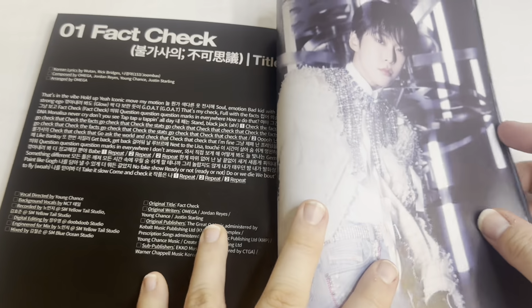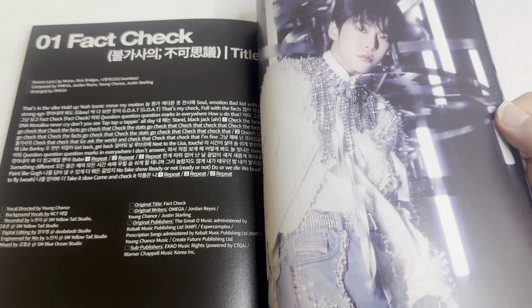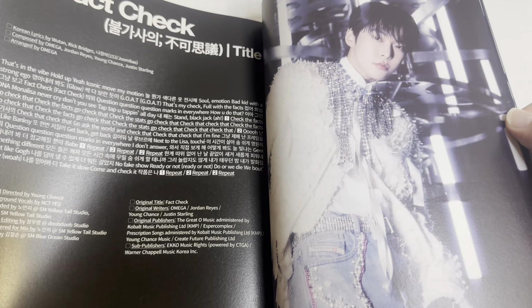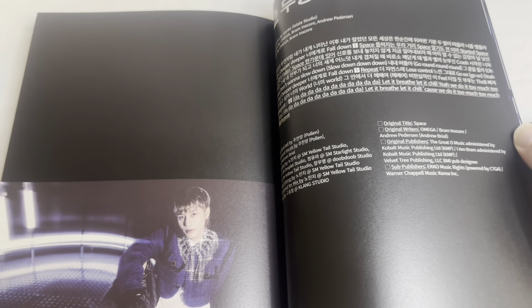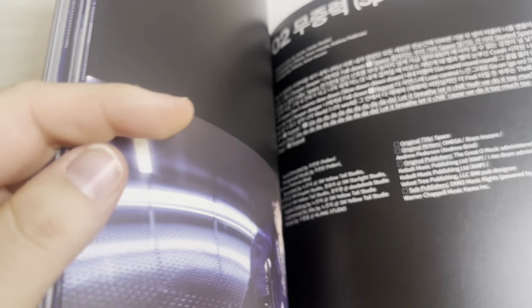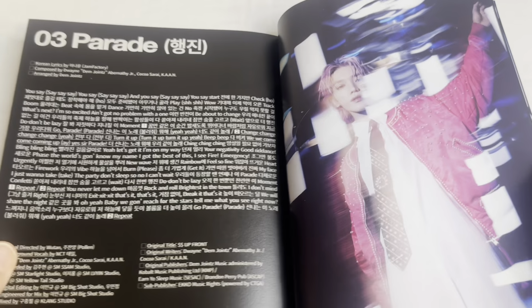Okay, so obviously, let's talk about the songs. The fact check is a bop. I've been singing Check Your Facts, check that. Check your stats all the time. It's a fun song. I also like the beat. And then as far as B-sides, I love Space. Sorry, you can see it there. It's not my favorite B-side, but I really like it. Everybody Loves Parade. I like it. It's just not my favorite, but it's a great track.